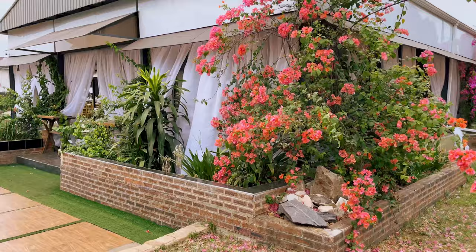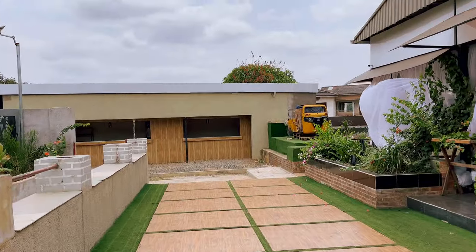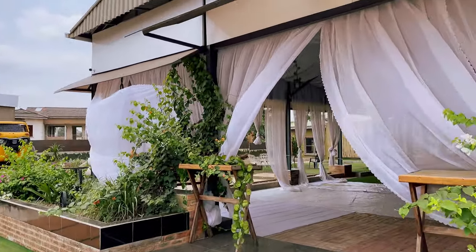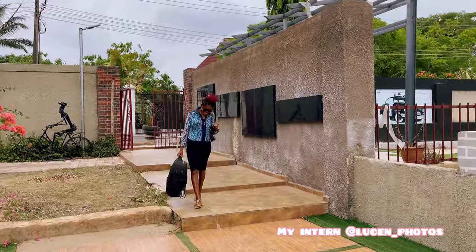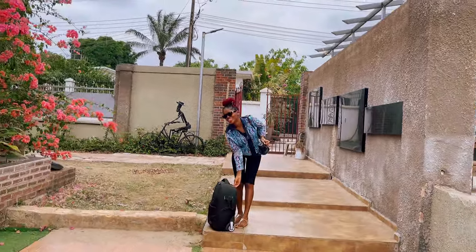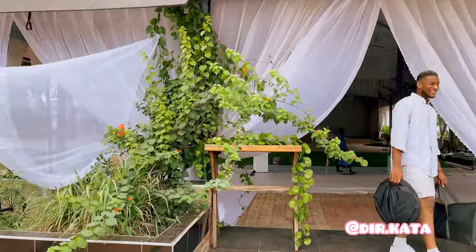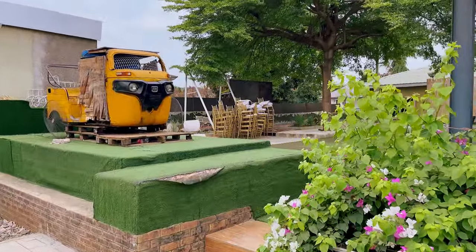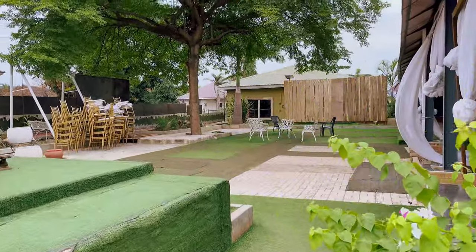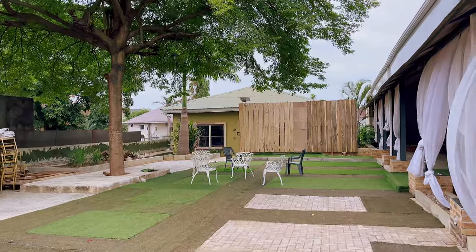I'm just showing them where we are. We are in the location. My assistant for the day. Hey, my cat, what's up? Let's go and wait for Ada. This is where we are shooting. I saw some nice tables here yesterday. Where are they?